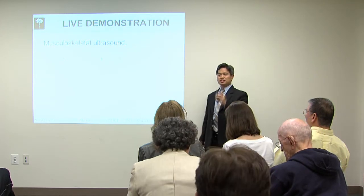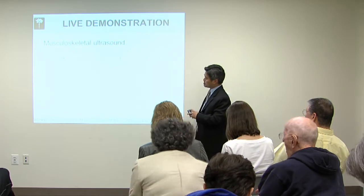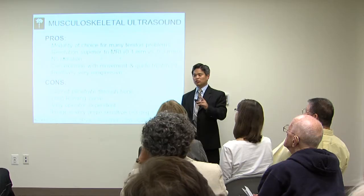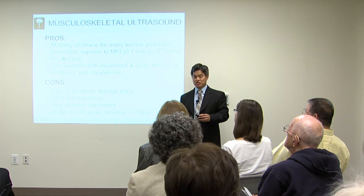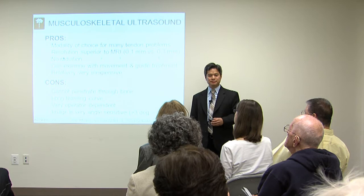Yes. The question is, can you do ultrasound on the back? You can, but there are limitations. Actually, one other disadvantage of the ultrasound is that the deeper you go, the worse the resolution. So because spine structures tend to be more deep, your resolution is not as good. You can still use it, but it's not as good as X-ray and MRI.